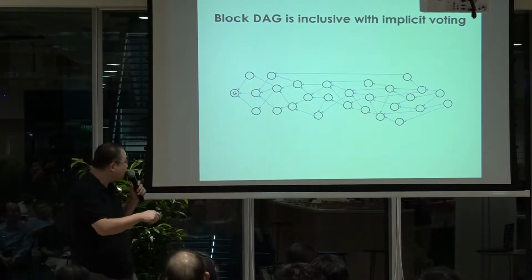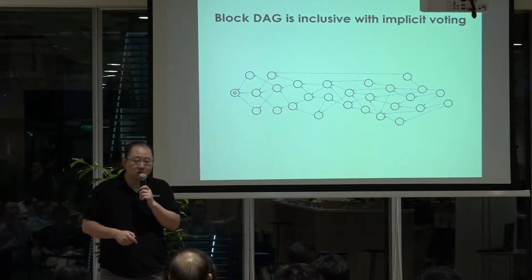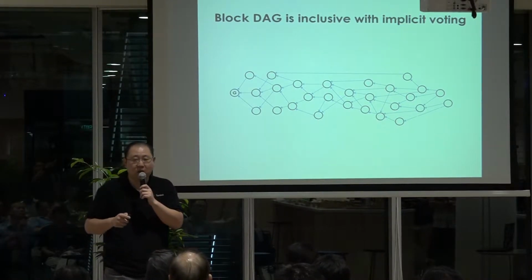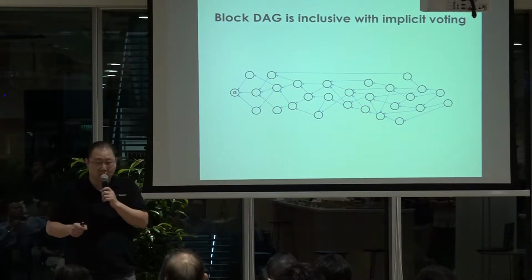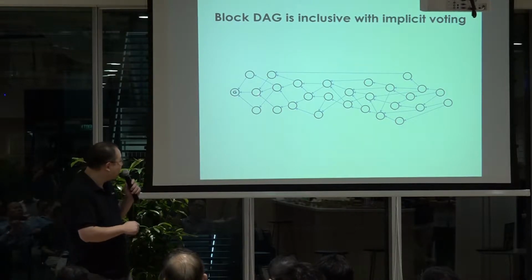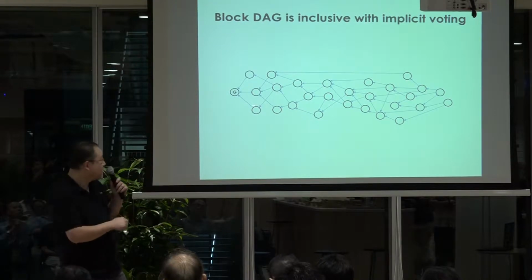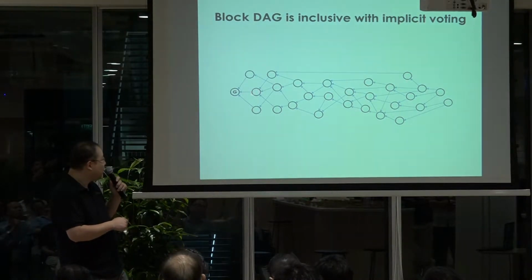So these pointers are very interesting. They have several interesting properties. The first thing is that they establish order, a partial order. What does partial order mean? Say this block is pointing to this block. Guess which one came first? This one, because it had to have known this one to point to it. So right away, we have order between these two blocks.